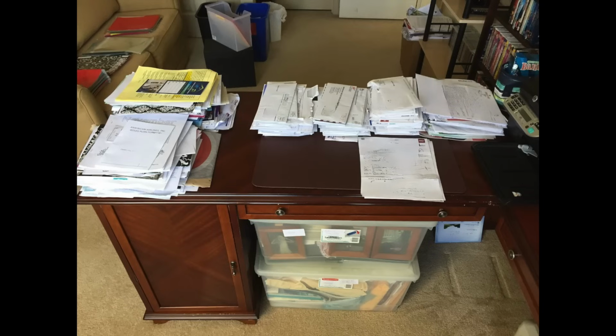This next one is in a home office. This is how it looked when I walked through the door. I knew immediately we were going to have a file box. You can see in the background I had brought one in my car. So in her case, most of what was landing on the desk was mail, unopened mail.